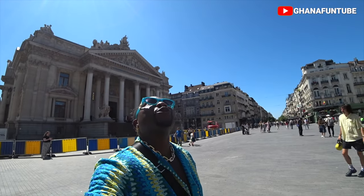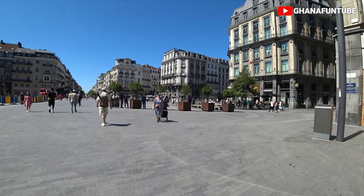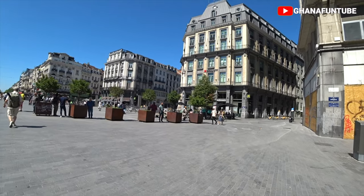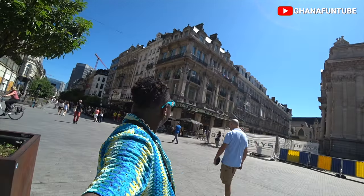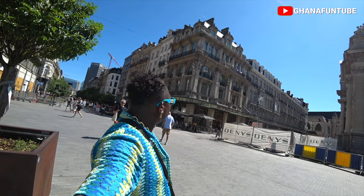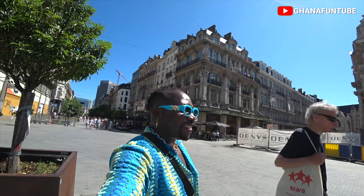We just got to the square, it's by a metro station. I have no idea what the name of that building is. If you know the name, please do let us know. It's huge, it's massive, and also there's a big beer bar here. It's called Stella twice, Monique was. I don't know if I'm pronouncing it right, guys.